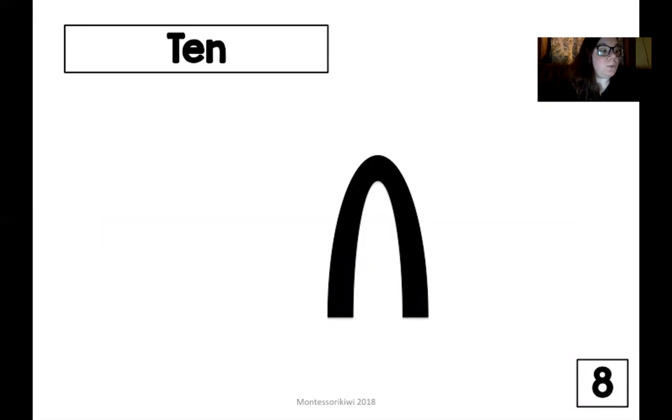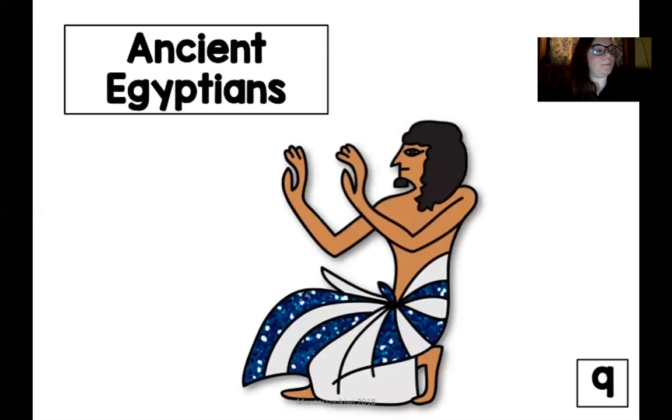Soon the ancient Egyptians figured out how to make symbols for 100, 1,000, 10,000, even 100,000. They even had a symbol for 1 million, which looked like a human holding their arms out. It's kind of like this.